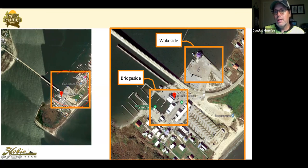Official launch time is at 7:30 with the shotgun launch. You need to be there for the captain's meet or for the safety meeting at 7 a.m. It's tough to hear the safety meeting, so be there and hear it.